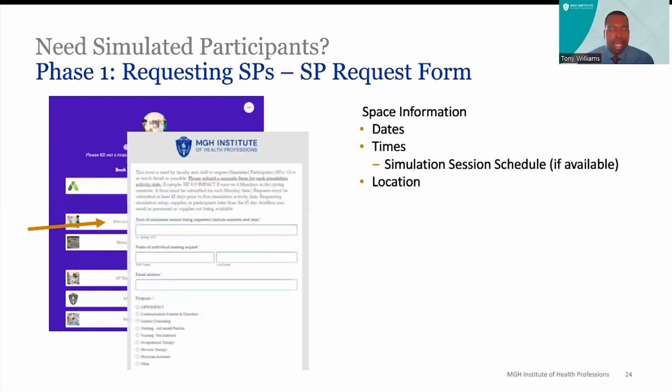So the first is the actual day and time of the simulation. We'll also need, if available, a simulation session schedule. Typically this will outline for us the start time, the time for each encounter, usually student names or which students are going to be assigned and how much time each student will have during the encounter, and then the anticipated end time. And again, this provides us an opportunity to answer any questions SPs may have regarding their exact time for their assignment.